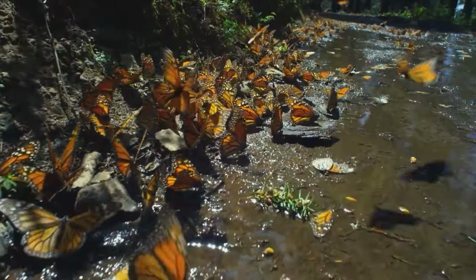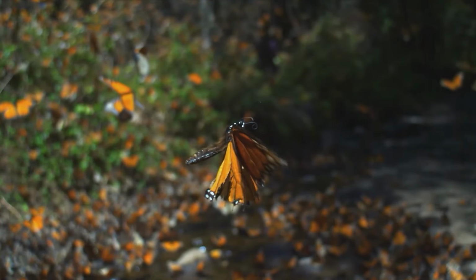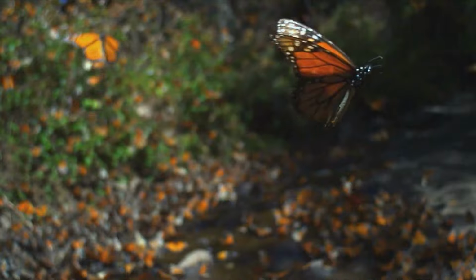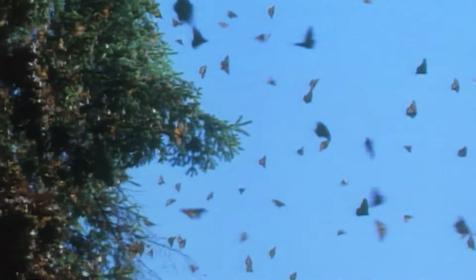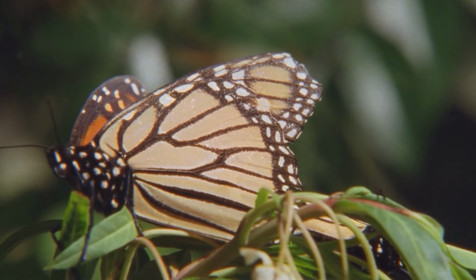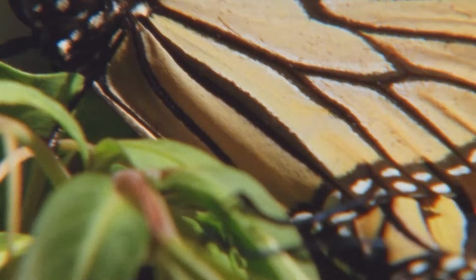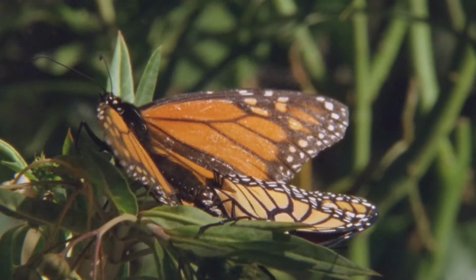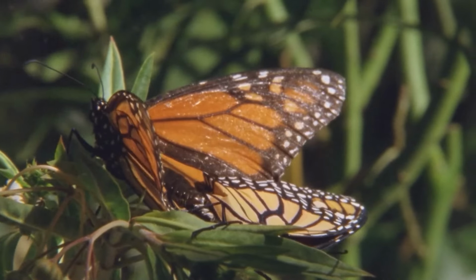By mid-February, when the weather starts to warm, the huddled butterflies begin to peel off and search for nectar. At last, it's spring, and the mission to mate begins. It will be their final mission. The butterflies die after that, but their directive to return north is carried on by the next generation of recruits.